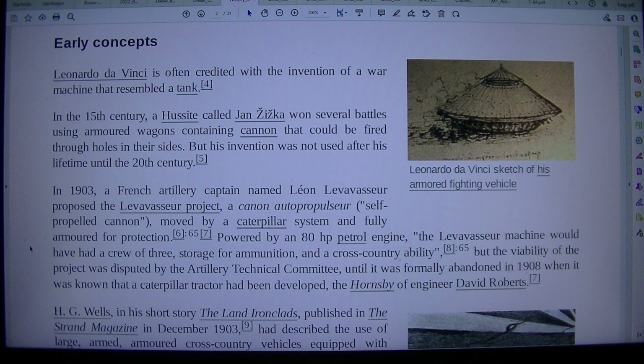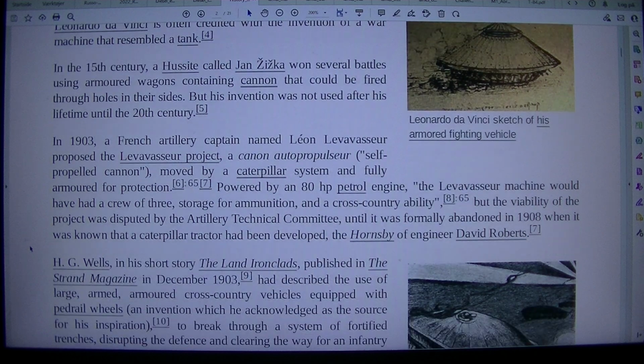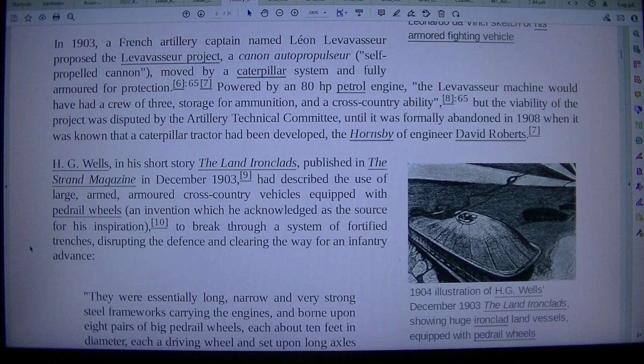In 1903, a French artillery captain named Léon Levavasseur proposed the Levavasseur project, a canon autopropulseur, a self-propelled cannon, moved by a caterpillar system and fully armored for protection. Powered by an 80 HP petrol engine, the Levavasseur machine would have had a crew of 3, storage for ammunition, and a cross-country ability.